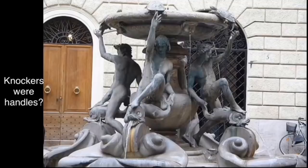Because wouldn't it make sense? You can just have the thing you use to open the door. Like if you push it, you don't need the knockers. But doors open to the outside, they pretty much always have, so you need to pull. But why do you have to twist a knob and pull?